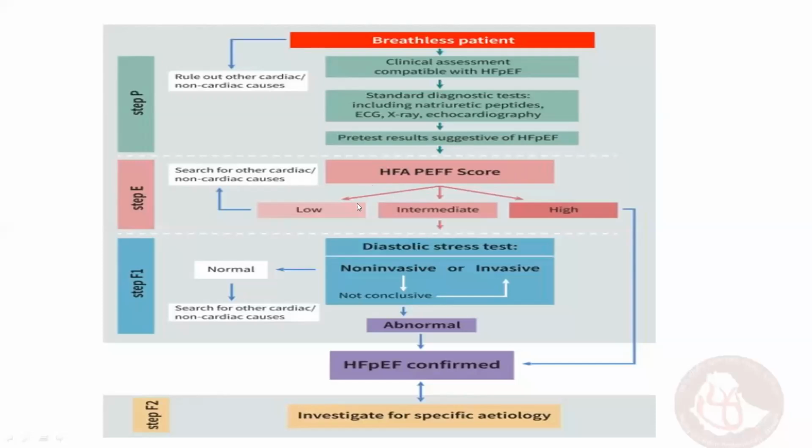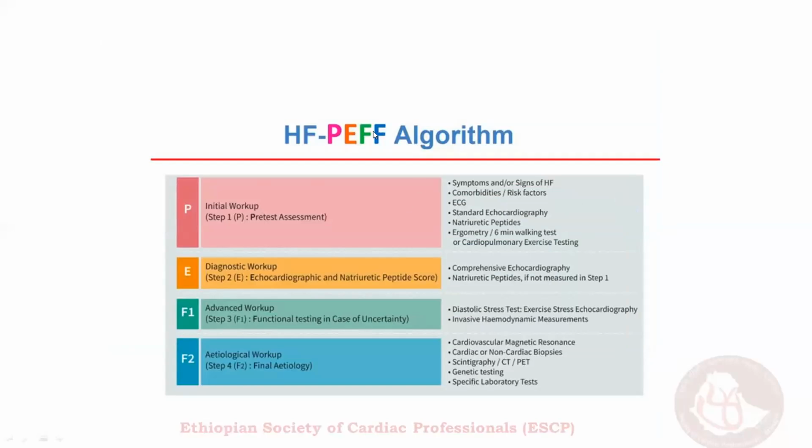If the score is low, you have to search for other non-cardiac or cardiac causes. If the score is high, HFpEF is confirmed, so we have to look for specific etiology. But if the score is intermediate, we have to go to a diastolic stress test, either non-invasive or invasive. So if it is abnormal, HFpEF is confirmed. We have to go for specific etiology. But if the non-invasive test is not conclusive, you have to go to invasive testing. If the diagnostic test is normal, you have to look for other possibilities as well. So this is the PEFF algorithm.